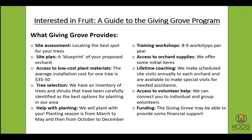Then what we offer beyond that, once the trees are in the ground, we have workshops. Those workshops cover 8 to 9 different topics per year, and I'll show you a list a little bit later. We have access to orchard supplies. We do offer some supplies initially for free. And then we have tools available for loan, not only here at the community garden shop, but we also have a tool library. And then access to volunteer help. So let's say you don't already have an existing base of volunteers with your community garden or orchard, we can definitely find those volunteers for you.